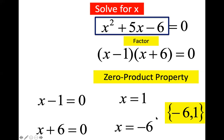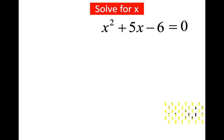Literally, it looks like this would be the hardest thing to do to solve this. It turns out this is the easiest. Quadratics are really easy to solve. Quadratics, you just factor them, set them both equal to 0, and solve. You're going to have to see this a few times. So once again, the answer was -6, 1. I'll show it to you. And it's either number. Check it out. 1 squared is 1. 5 times 1 is 5.